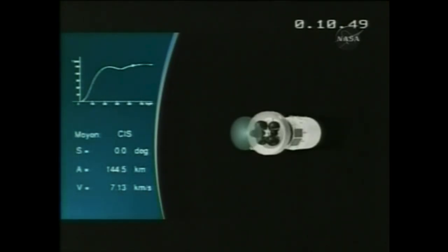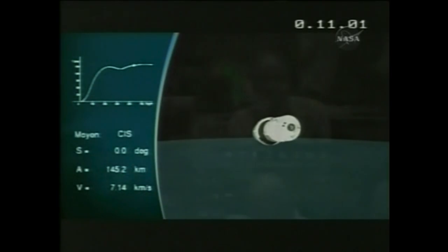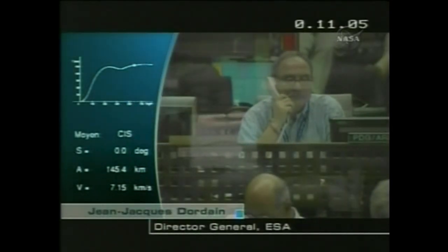The speed, as you can see, 7 kilometers per second on the lower left of your screen. The speed we need to separate the ATV is a little over 8. Little over 8. We are not quite there, but we are right on track. We are right on the prediction of the trajectory. So keep your eyes on the speed there, and when you see 8 kilometers, you know we're approaching separation.